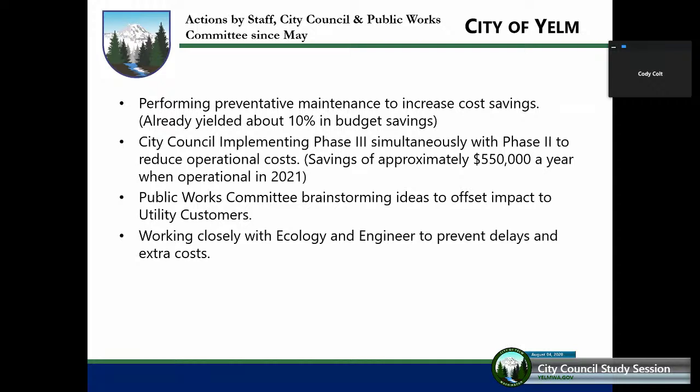City Council, as you know, last week adopted the biodryer engineering contract and combined phase 3 simultaneously with phase 2, which, once the biodryer and the septic are operational, will save approximately $550,000 a year. That's money we can use directly to pay for the WRF. Public Works Committee has been brainstorming ideas to offset impact to utility customers, and I'll go over some of those ideas.